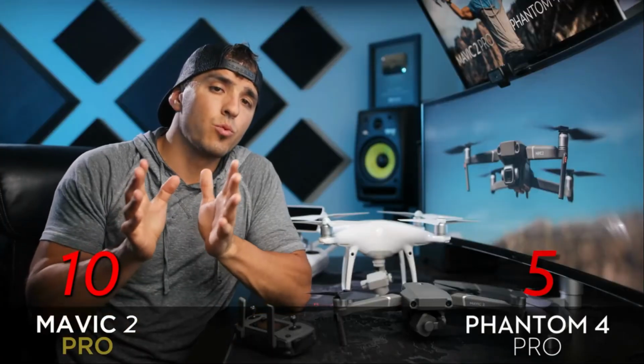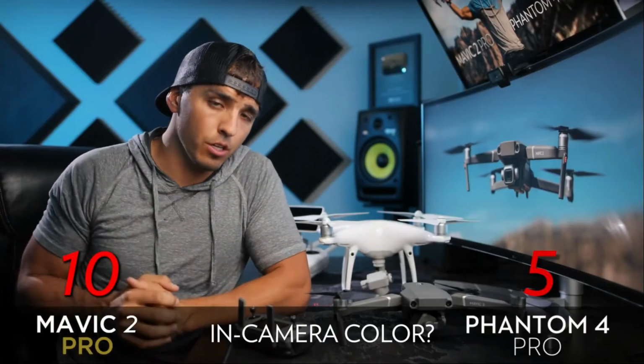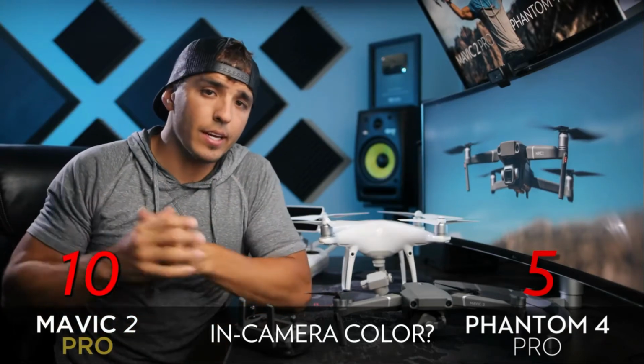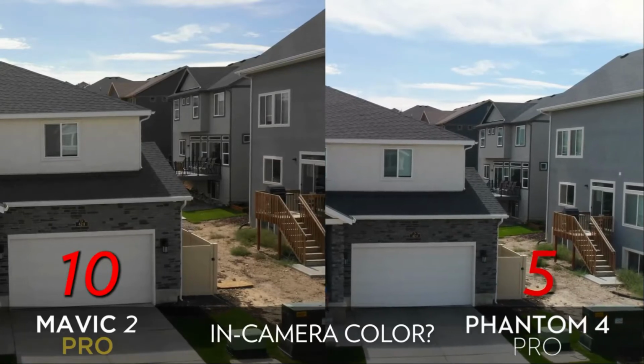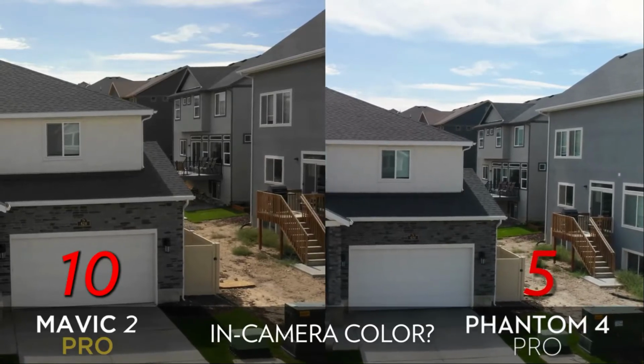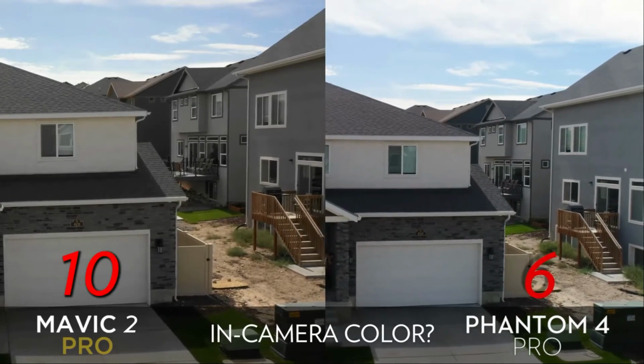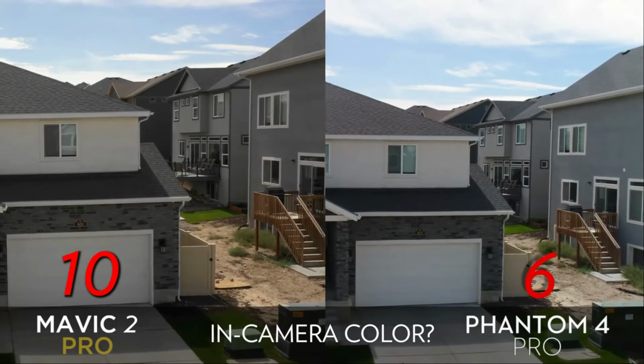Next question is which one has better straight out of camera colors? For those who don't want to spend a lot of time color grading, they just want great colors straight out of camera, when you shoot in the normal color mode on each, I'd have to say that I do like the Phantom 4 Pro colors a little bit better. The colors seemed a little bit richer overall, and the Mavic's Hasselblad sensor seemed to give an overall warmer tone.